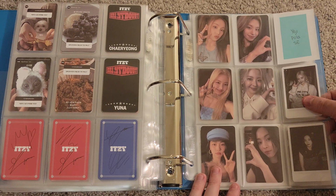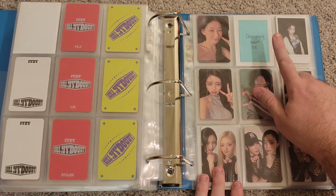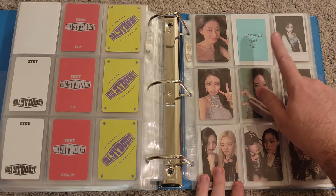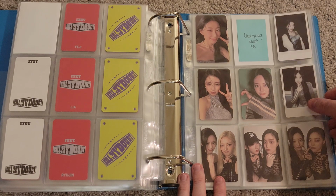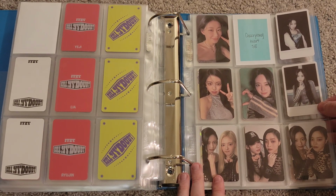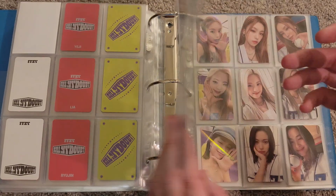photo card for Yeji, and then, as I mentioned, the half heart style card. It's a selfie for Chaeyoung. Don't know why those are really hard to find. If you happen to find them, let me know. Link me, hit me up, do something, please.